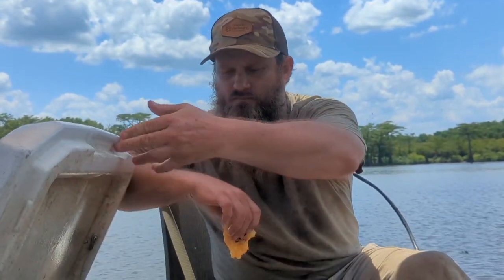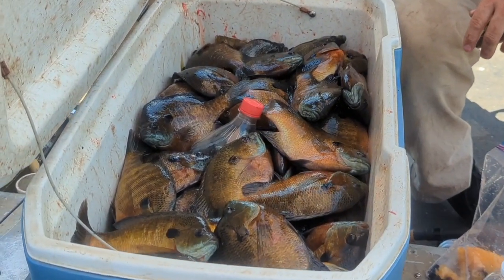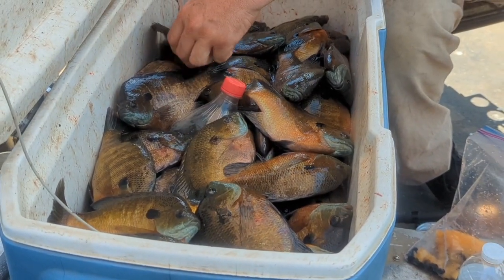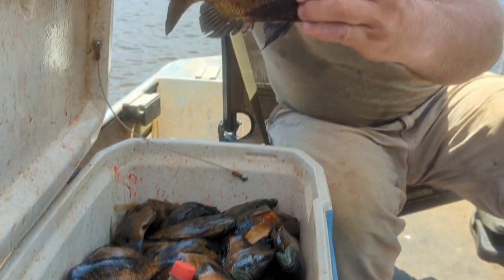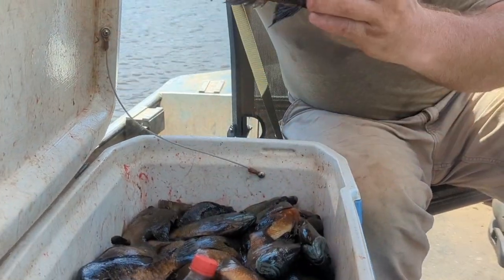Look at here. Look at there. They like watermelon. Look at them big old brim. Every one of them. They like watermelon too. You chum them up. They like to bite up in the middle of the day when it's hot. So to stay with them, we'll bring stuff like this watermelon, ice it down good and cold. It'll make you feel better, make you fish a little bit longer, make you stay longer. And that makes you catch more fish.